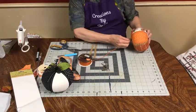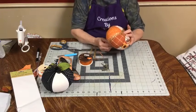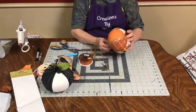It messes up your clean edges. What messes up the clean edges? The glitter? The bling?